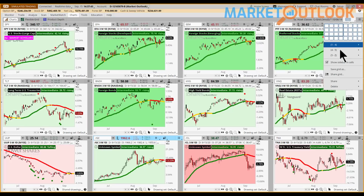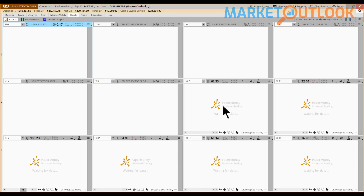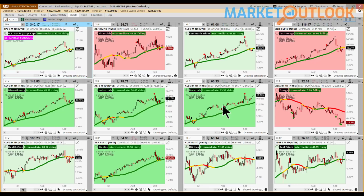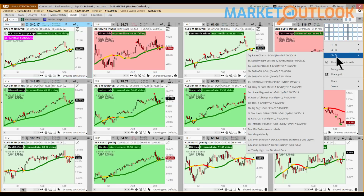All right, let's take a look at another 12 grid here. In this case, we'll go over to the U.S. sectors. And remember that this particular view of the U.S. sectors, this chart 5C, is going to be the market cap weighted version of it. For those of you that are premium members, if you wanted the equal weight version of the sectors, remember that you can come down to right here, 5R is the chart that you would use for that.